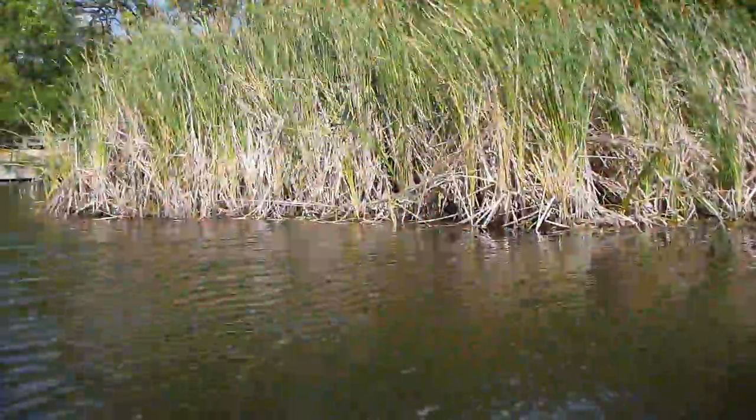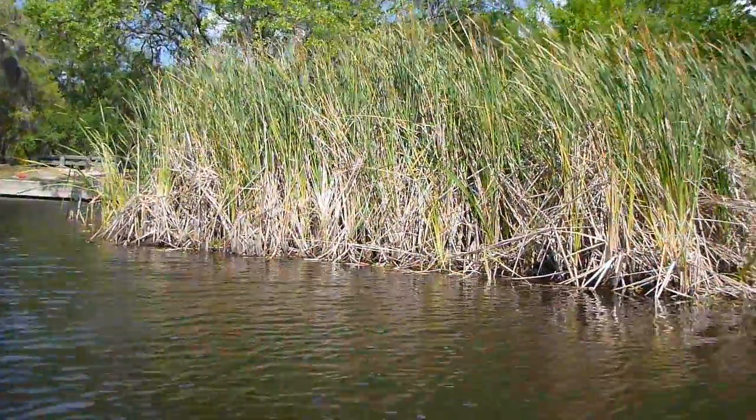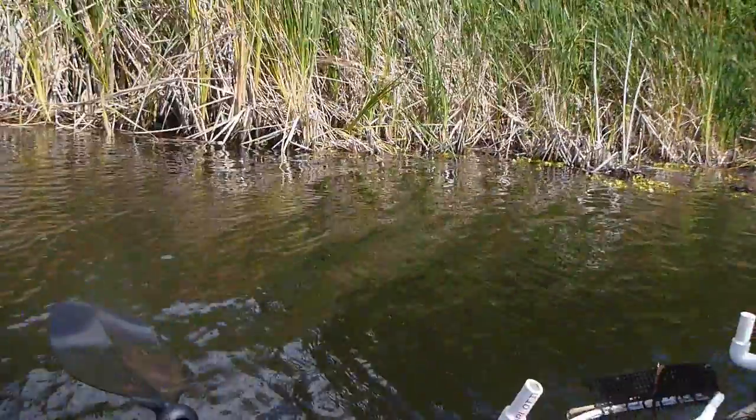So anyway, gosh, I hope I can wrap this up. It's almost 2:15. Oh man, try to get done by 3 here. Okay, I'm all done. It's 3 o'clock. I've been out here for almost 5 hours. Uh-oh, look right here in the water. Right here in the water.